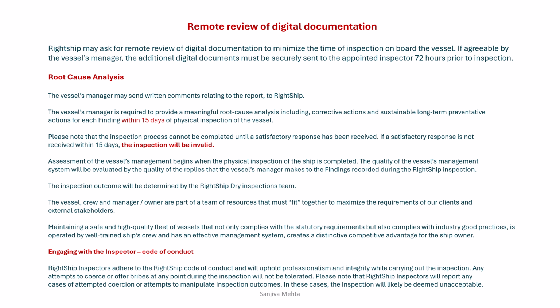The inspection outcome will be determined by the RightShip dry inspection team. So there is a team which will decide the outcome, whatever the rating is to be given. The vessel crew and manager owner are part of a team of resources that must fit together to maximize the requirement of our clients and external stakeholders. Who are the RightShip clients? The shippers, charterers, etc., who request that an owner offers its ship for inspection. It's for the benefit of the owners also. He gets a good rating, his demand increases, his vessel is marketable. Otherwise, nobody will charter his vessel.